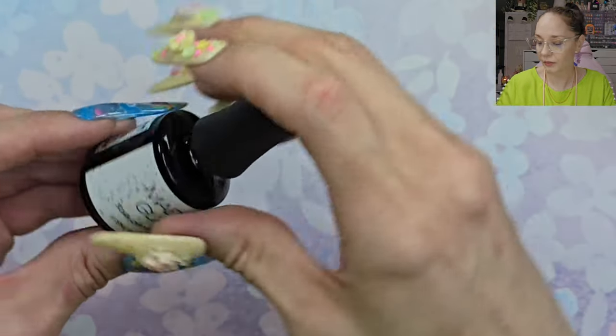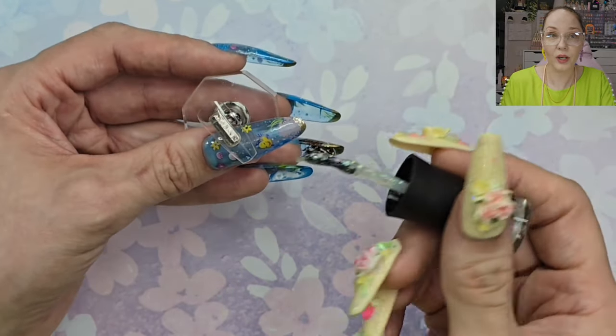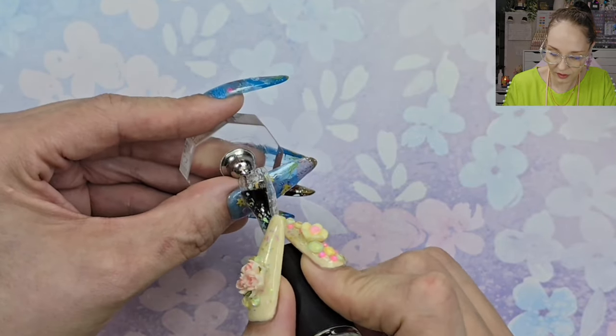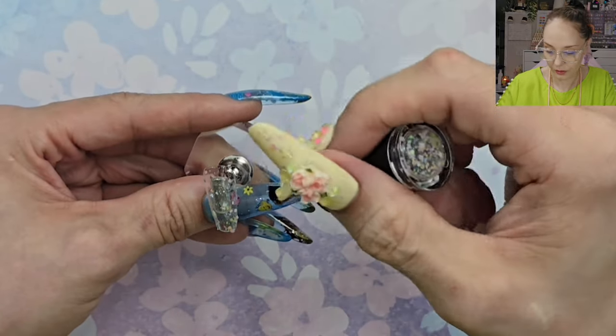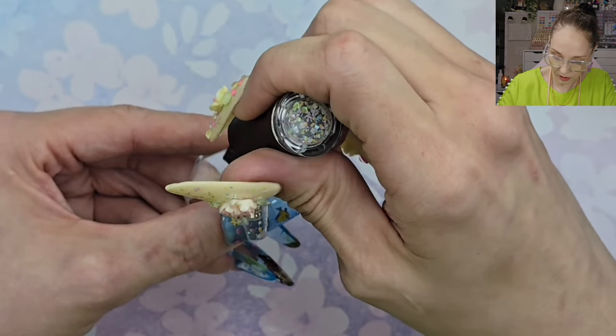Oh, so pretty. Let's go ahead and give this a quick little swatch, so that way I can show you what it'll look like over all the other pastels. Oh my God. I do find this top coat is a little bit of a thicker formula, but again, it's packed full of glitter. So what I recommend is just work with it a little bit. Try to get as thin as possible.